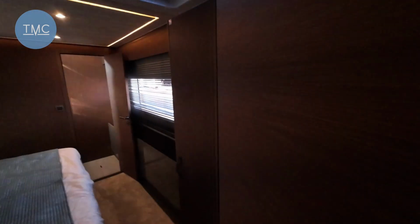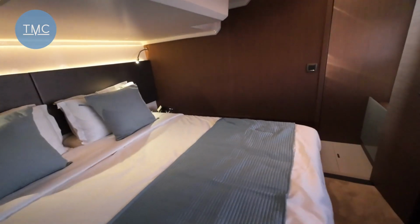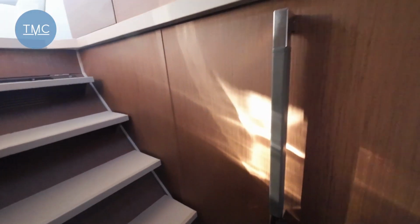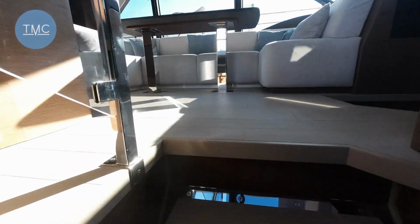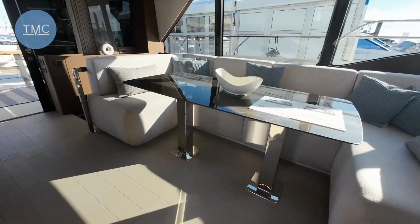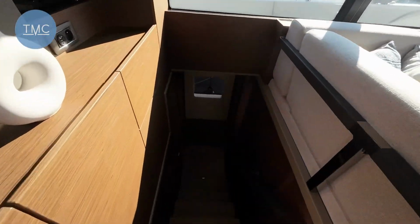So that's our VIP. Feels very quiet, feels very serene, well away from the rest of the boat. And with a private staircase, you're not going to be disturbed down here. Okay, so back up into the saloon and let's go down the aft staircase. I'm kind of saving the best to last. I'll show you the mast to last.